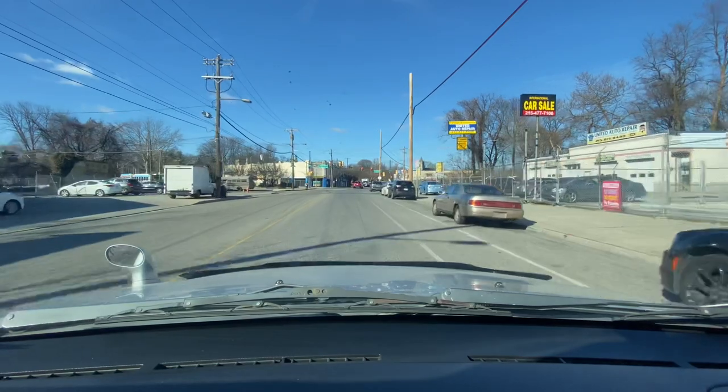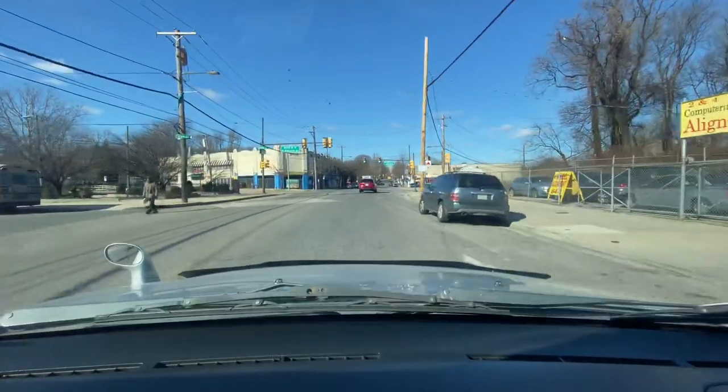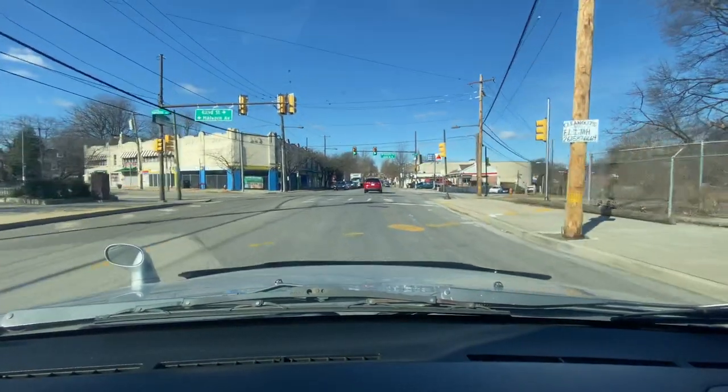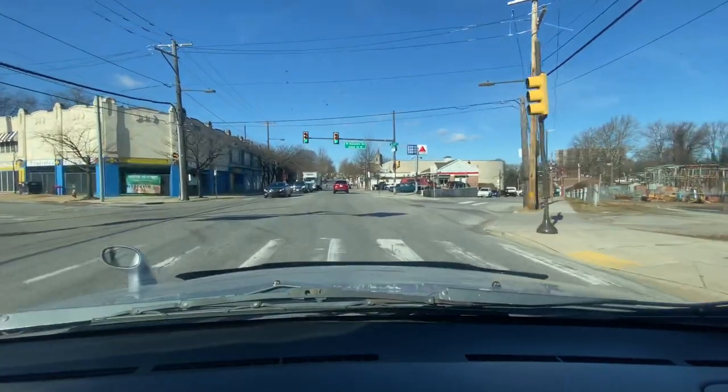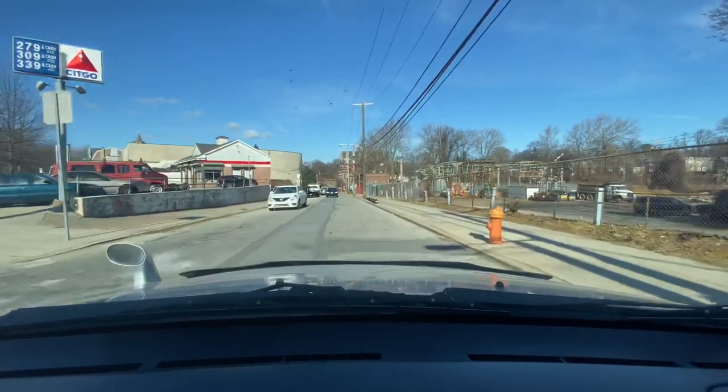Foreign and domestic, United Auto Repair on my right. Lunch meat and stuff on my left-hand side. We got 62nd and Malvern. I'm gonna make this right down 62nd. Right here, is this a two-way? Yes, it's a two-way. There's a stop sign up there.